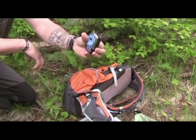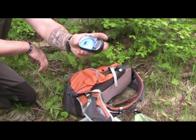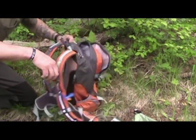Now I've got myself a little Camel snus can here. It's taped up. Just got a whole bunch of different tinders and fire making materials inside that, so I keep it taped up. Try to keep it as waterproof as I can.